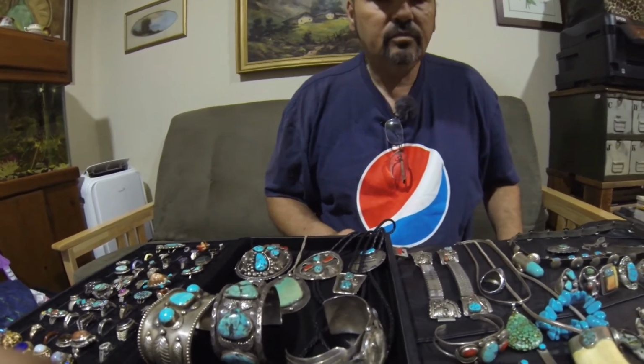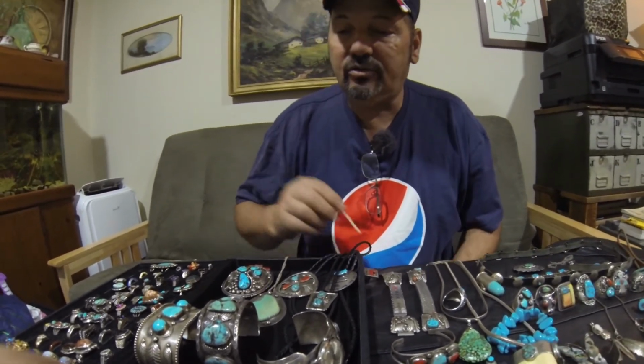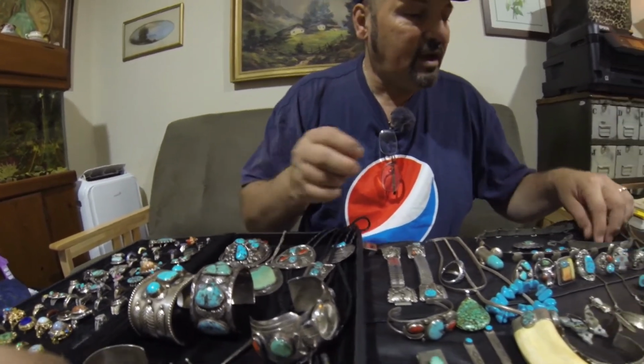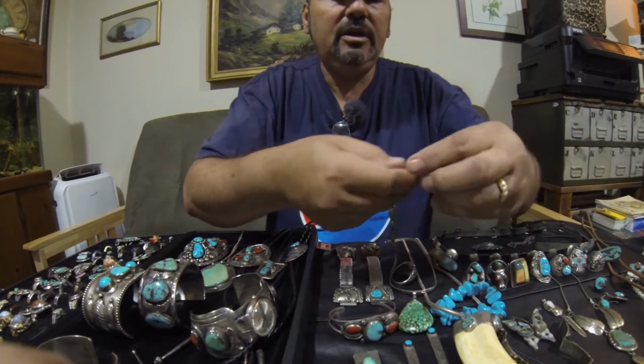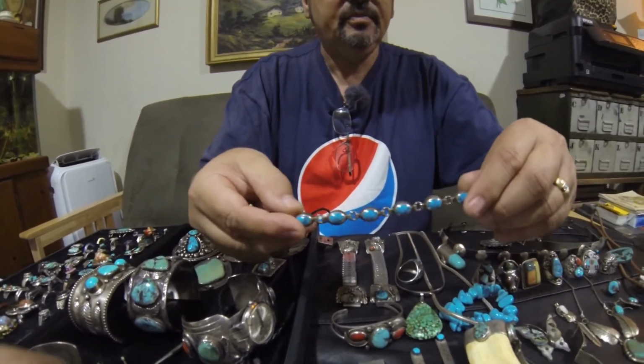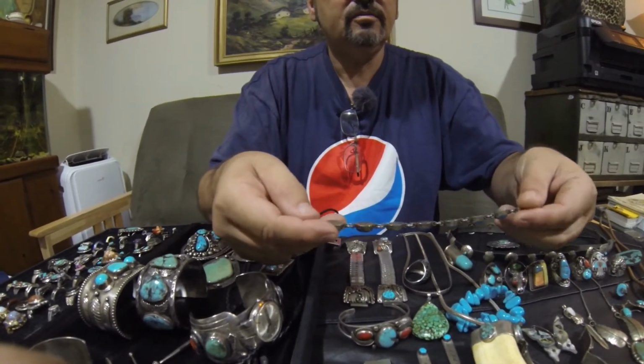Well, the different colors come from different mines. Yes, there's all these mines. There's Kingman, there's Bisbee. Yeah, my wife's got a beautiful bracelet here that's Bisbee. It's the robin's egg blue, sky blue. It's just so pretty. That's a Tasco piece too. It is a Tasco? Yeah, I think so.